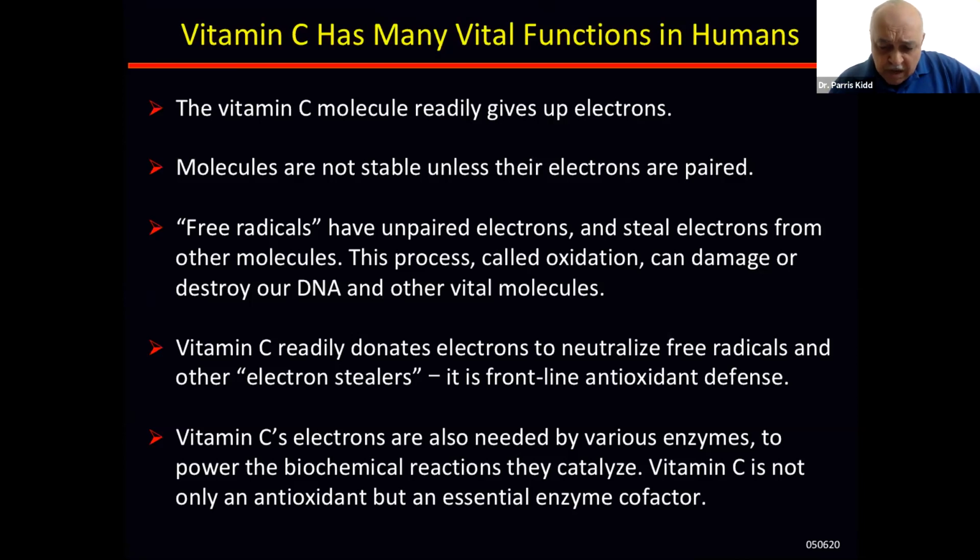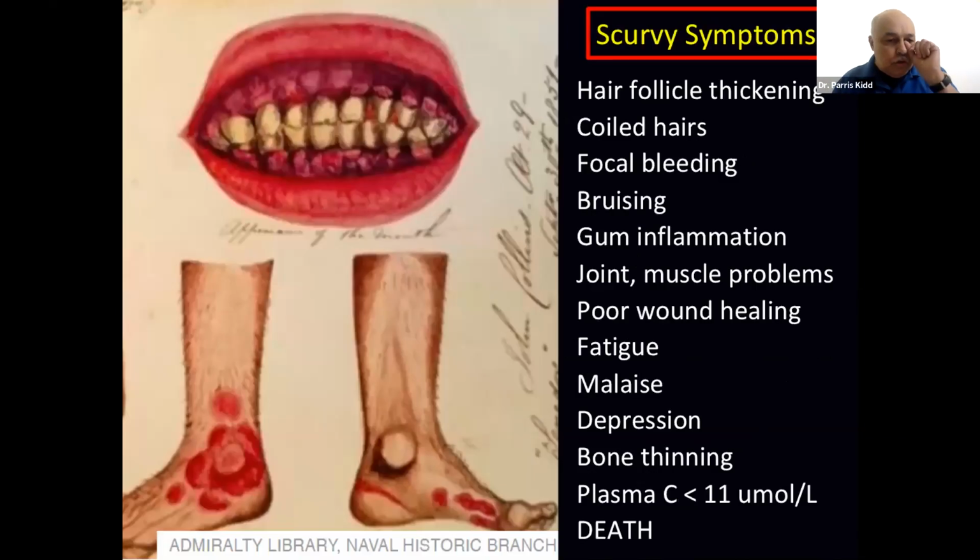So we have a number of enzymes that need electrons to power the reactions that they make possible. And they draw on vitamin C as the source of electrons. So vitamin C is not only an antioxidant, as we think about it, but it's also an essential cofactor for a number of enzymes. And I'm going to be introducing you to those.